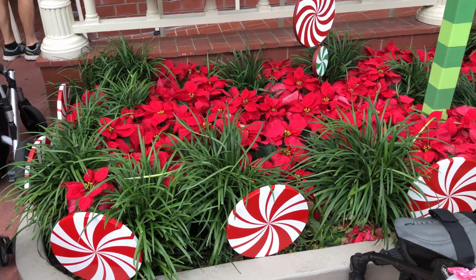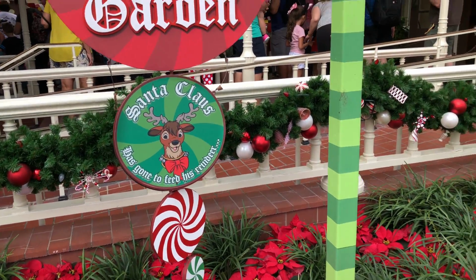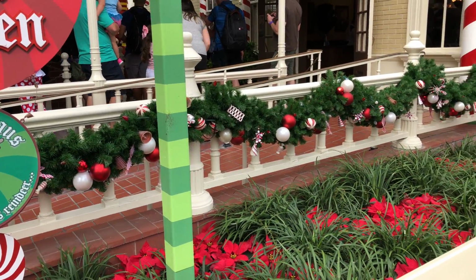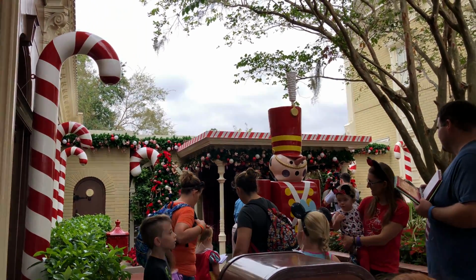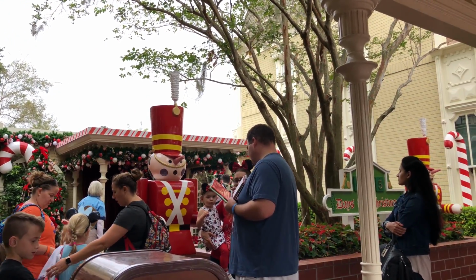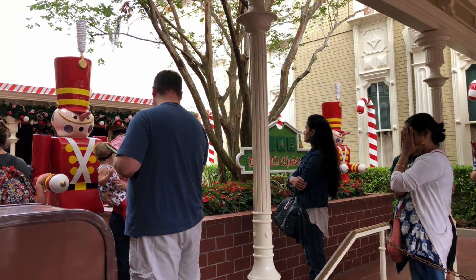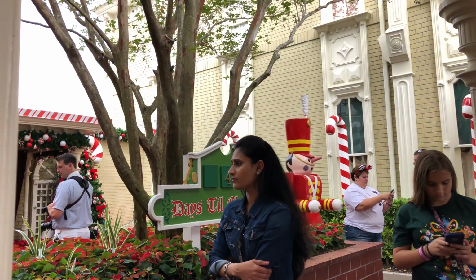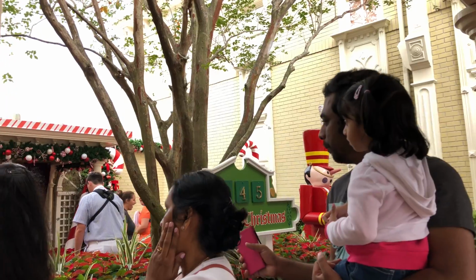And there you can see some poinsettias and it looks like little peppermints right there in that little planter. And then you've got some nice greenery there with all kinds of little ornaments on it. So really nicely decorated. There you can see a toy soldier and all kinds of decorations around the place where you can meet Santa. And on the sign there you can see that there were 45 days left until Christmas when I took this video, back on Friday the 10th.